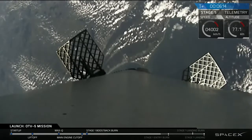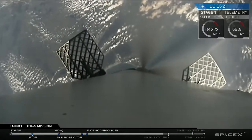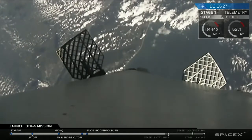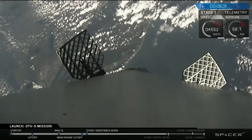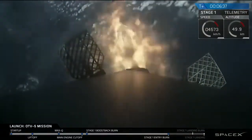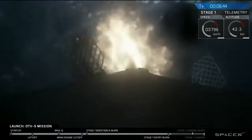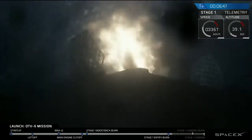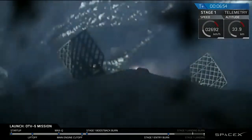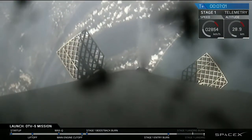Those cold gas thrusters still adjusting the attitude of the first stage. Entry startup. There's the re-entry burn. Will last for another 15 seconds or so, rapidly decreasing the entry velocity. Entry burn shut down. Successful conclusion of the re-entry burn.